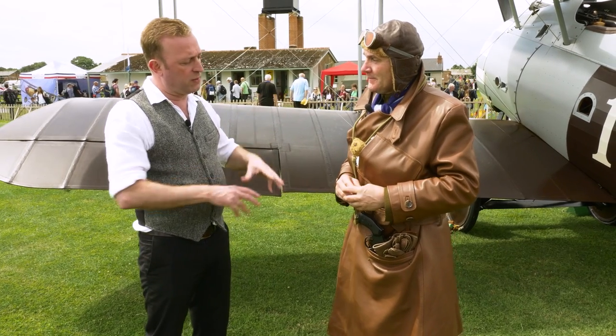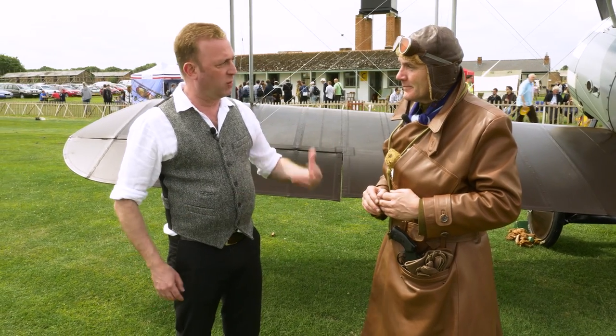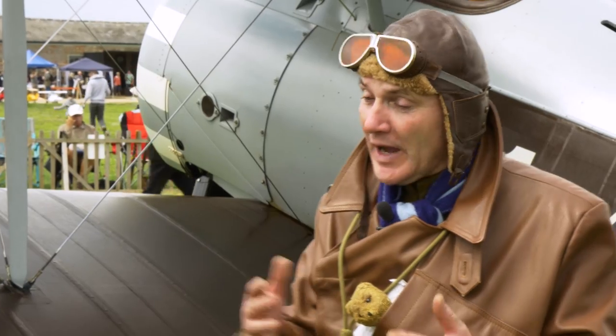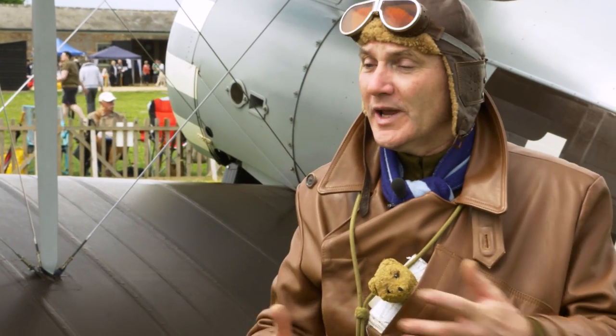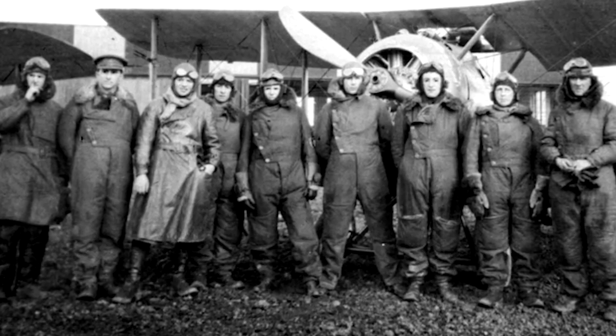Now, did this evolve during the war to be something more standardized, or was it really still up to the individual pilot what he wanted to wear? Yes, it was up to the individual pilot what he wanted to wear, but I think perhaps the choice of clothing was a little more expansive as the war went on.